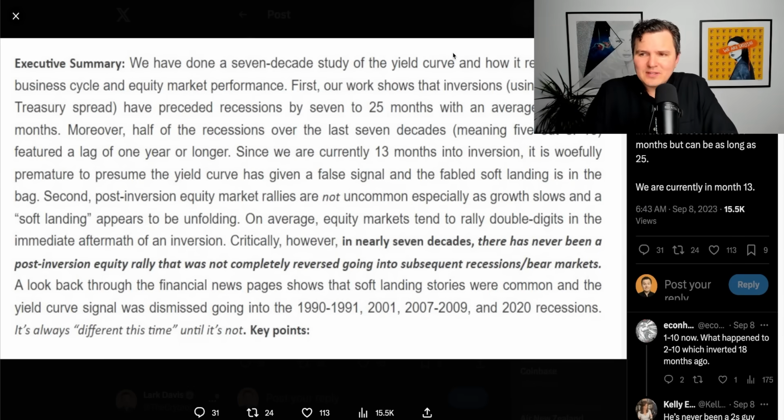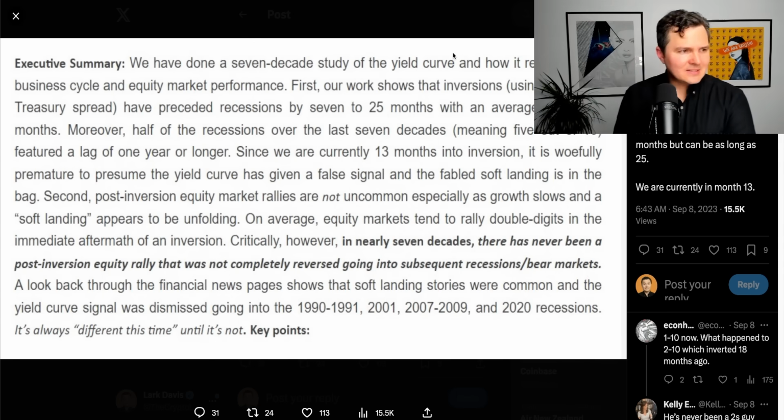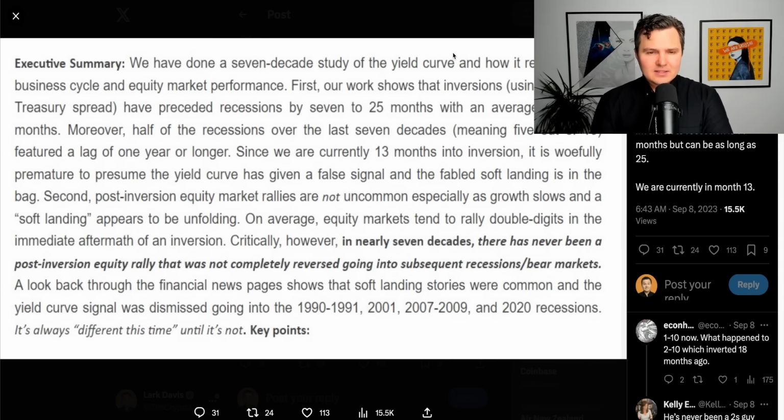For the yield curve deniers out there today, she says, the average lag from a 10-1 inversion to a recession is 14 months, but can be as long as 21 months. So, executive summary. We have done a 7-decade study of the yield curve and how it relates to the business cycle and equity market performance. First, our work shows that inversions using the 10-1 spread have preceded recessions by 7 to 25 months with an average lag of 14 months.